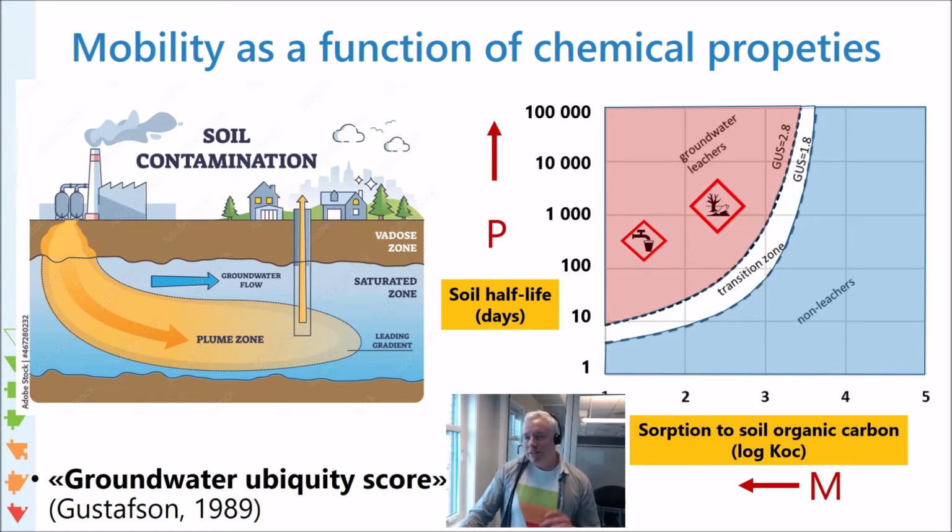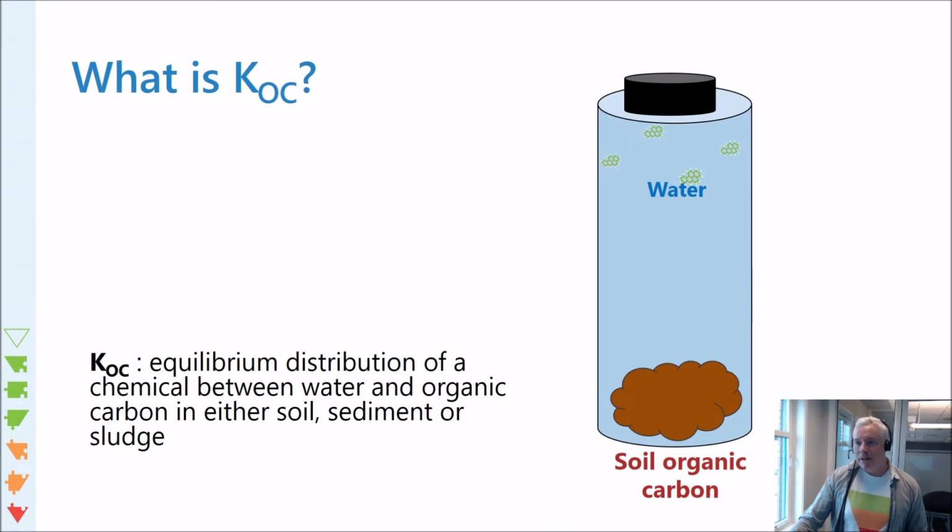I should present some more details about what I mean by the KOC. So if you want to visualize how we measure a KOC, or the sorption coefficient, you can imagine a very simple experiment that actually you could do at home. So take a bottle, any type of bottle that you can close the top of, put some soil in the bottom, add a chemical, and then just shake it up.